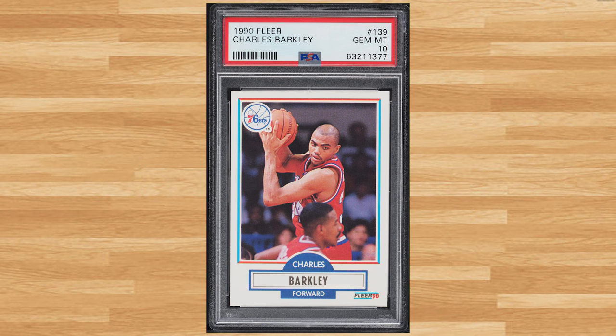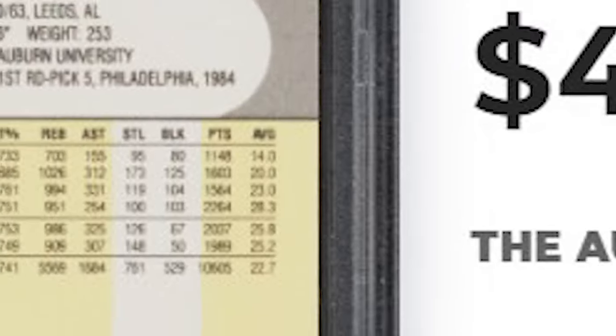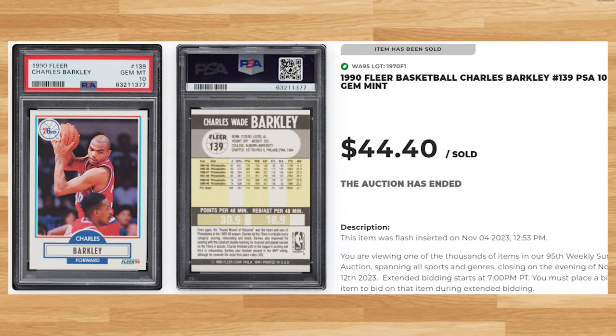Charles Barkley makes another appearance on today's list at number 8 with his 1990 Fleer base card with card number 139. This was a PSA 10, and it sold for $44.40.